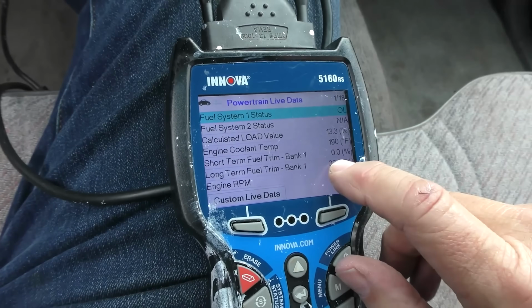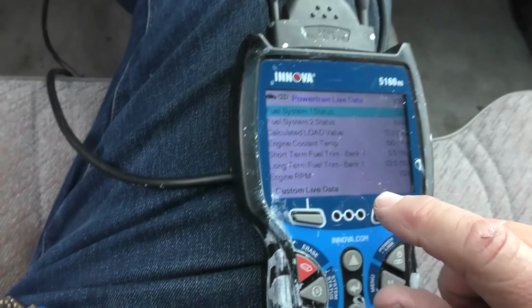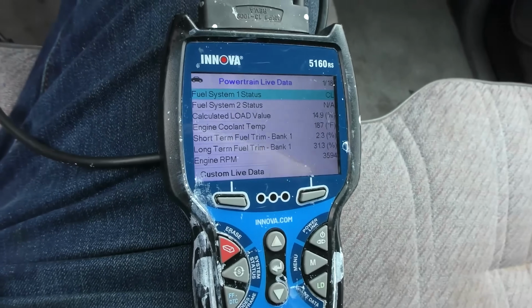You can see the short-term fuel trim is 0%. So short-term it's not running lean. But long-term, it's adding quite a bit. Now it's got no problems at highway speed, so it can't be the fuel pump not pumping enough pressure, because it runs perfectly fine. It's getting around 29 miles a gallon on the highway. Hey, it's a truck. That's really good gas mileage considering how old it is.